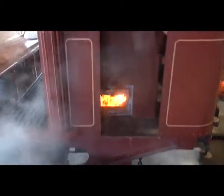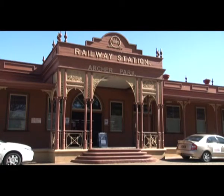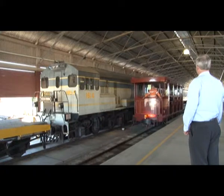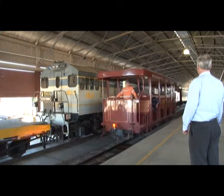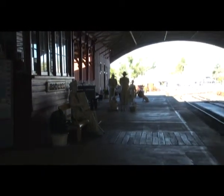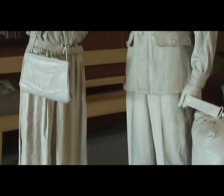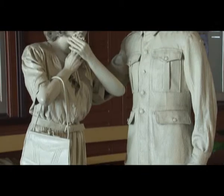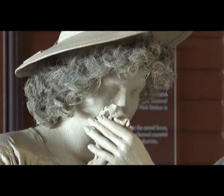In the heart of Rockhampton is the famous Archer Park Rail Museum. Now, back in the old days, of course, there were steam trains. But there's also steam trams, and that's what I'm on right now. But the station itself represents so much history. This was a place where Australian diggers were going off to war in World War II and for deployment from Cairns and Townsville, and would leave here with their loved ones in tears, saying goodbye to them.